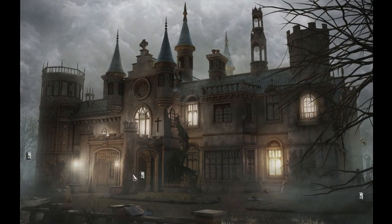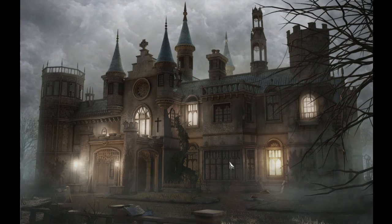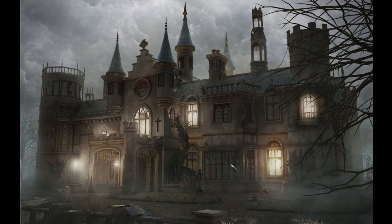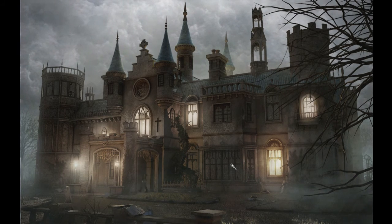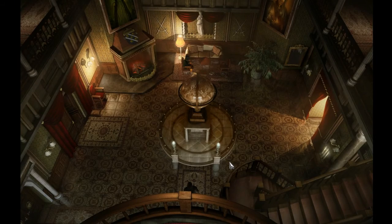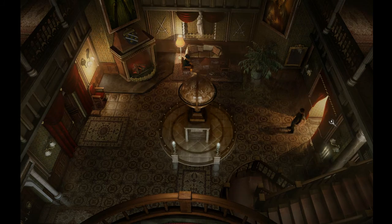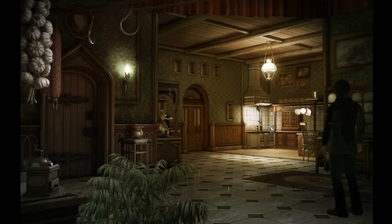Wait, what's this? To the castle gate, main entrance, stables. Let's try the main entrance. Because we should still have to explore the hall, I think. Oh yeah, and there's upstairs as well. To the kitchen. Wait. Library and locked door. This is... I thought that was the hall. Yeah, this just leads back to Sally. Alright. Oh wait, there was a teapot. Go back. Go back. I want to see if we can grab that teapot.